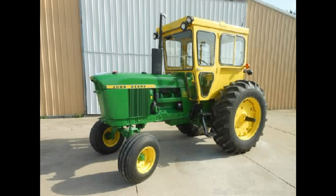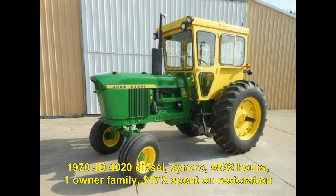You're looking at a sweet tractor here, a 1970 John Deere 4020 diesel synchro with a cozy cab. It's from a one-owner family. It's only 5,532 actual hours on it. Has undergone a $17,000 restoration job.